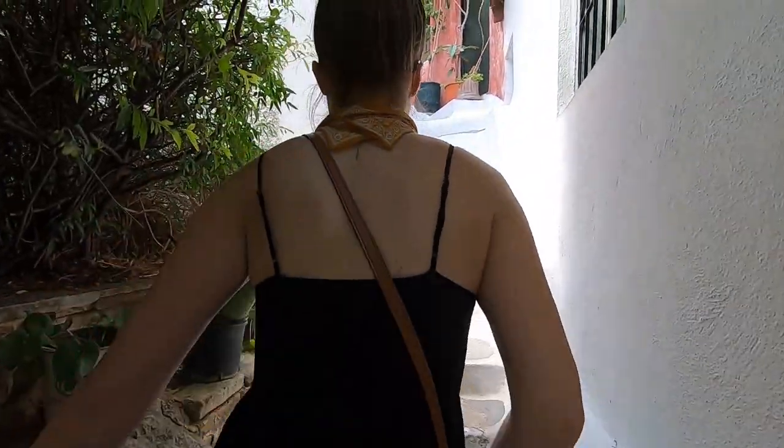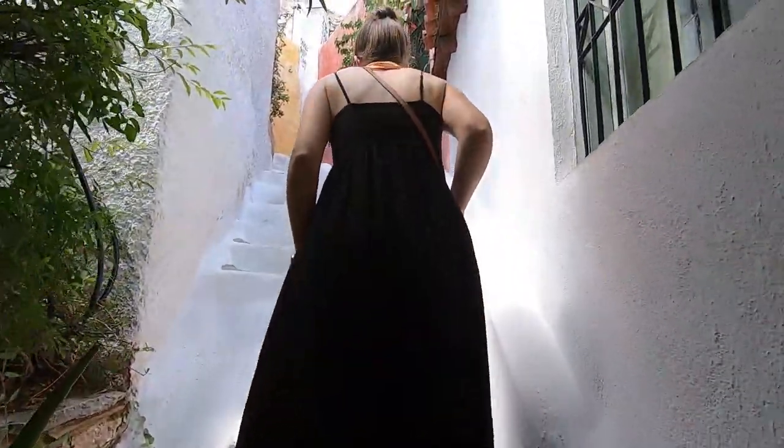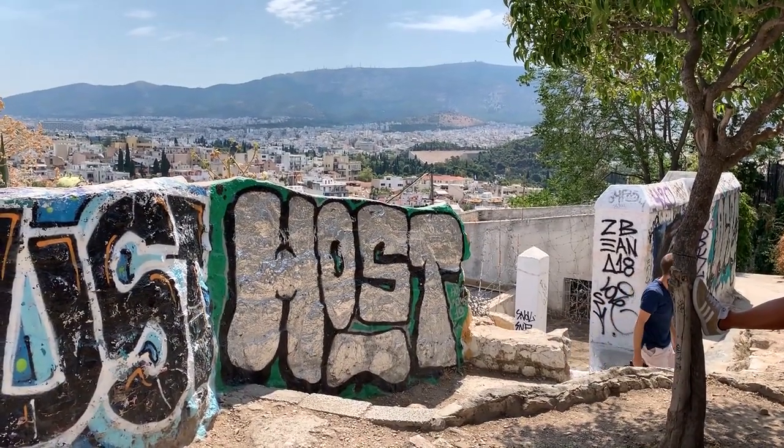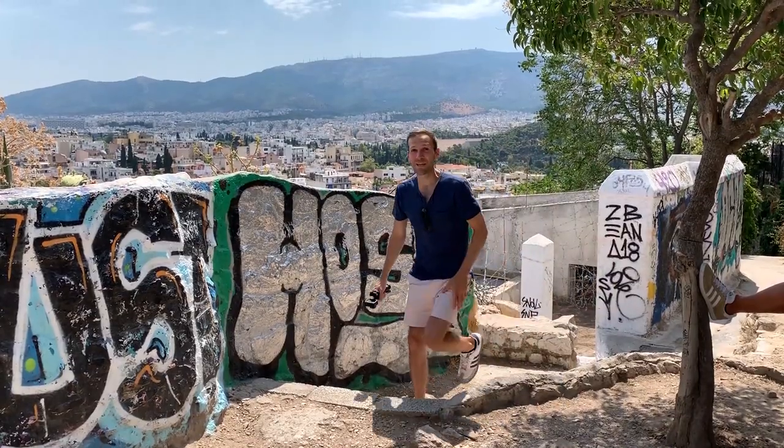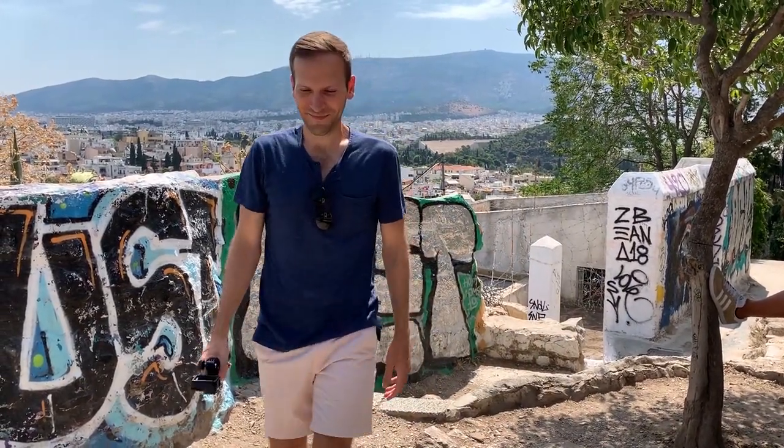If you can't get out to the Greek islands, you definitely have to come to this neighborhood. You will get all the same vibes and the beautiful scenery of the Greek islands, minus the ocean. It's so fun just to explore and wander through the different alleys. I love it.